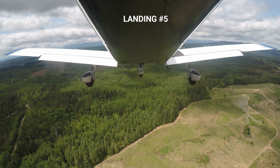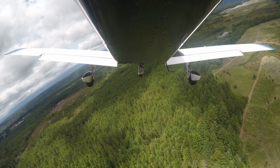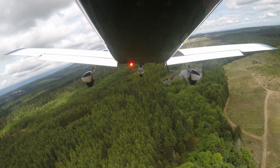Bremerton traffic, Cherokee 28 Romeo, turning final, runway 2, touch and go, Bremerton. Traffic, Fairchild 46203, turning crosswind runway 02, Bremerton.